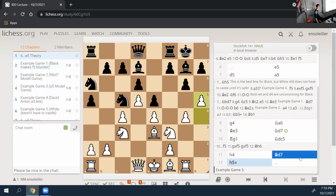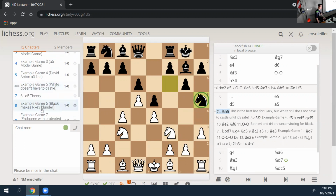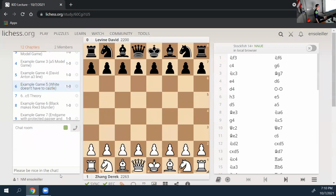7-10 already, so I think I'm going to skip one of the lines. There is a critical line if black plays knight h5, but this one is kind of complicated, so we're going to skip that. And actually, I'll show you one of my games from this variation. This is a game I played against David Levine in the Washington State Championship last year. For those that don't know, I'm from Seattle.